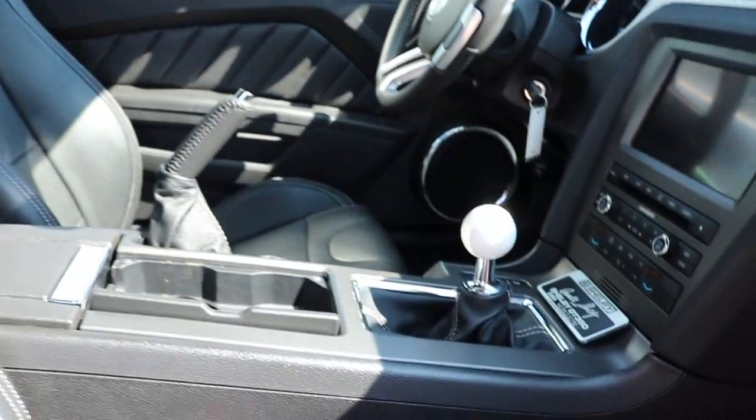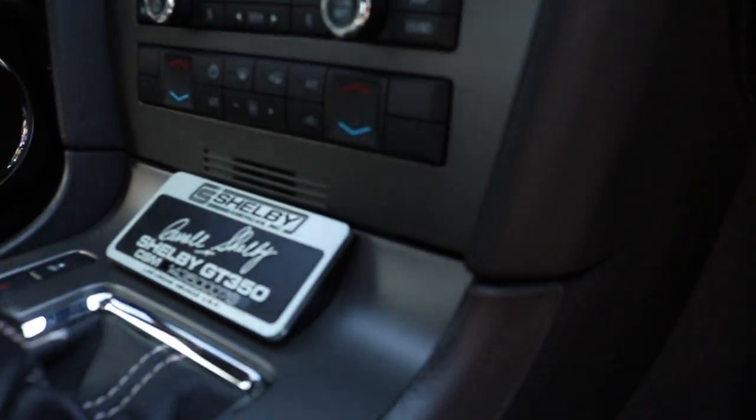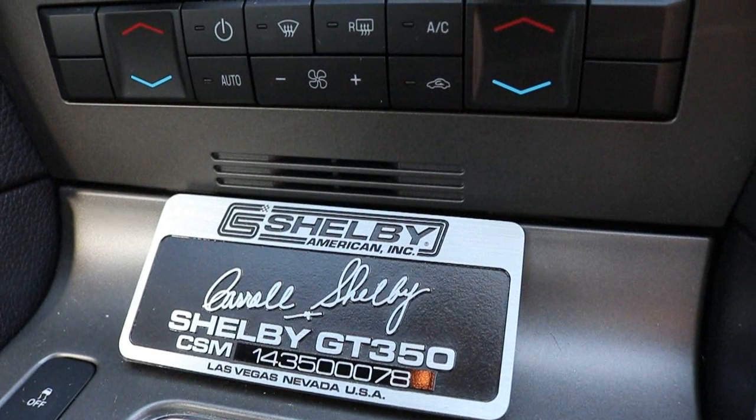In the center console here, this car has the Burton Ford Racing short throw shifter, which is made by a company called Burton for Shelby and Ford Racing. And you can also notice the Shelby plaque in the center. That's something unique to Shelby.